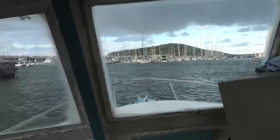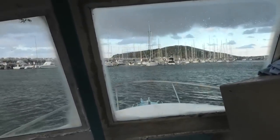You going back in? Why not? What could possibly go wrong? Do I have to be deckhand? Yeah. Better find some deck lines, I guess.